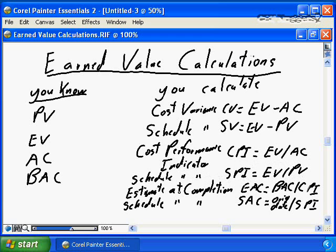And then finally our last two, and you'll notice these come in pairs. We have a pair of variances, a pair of performance indicators, and a pair of estimate at completions, where EAC is our BAC over our CPI. So we're actually using one of our derived values as part of this formula. So first we calculate the CPI, and then we use it to determine the estimate at completion.